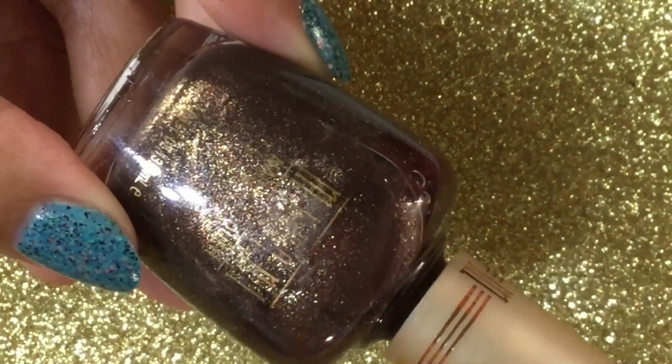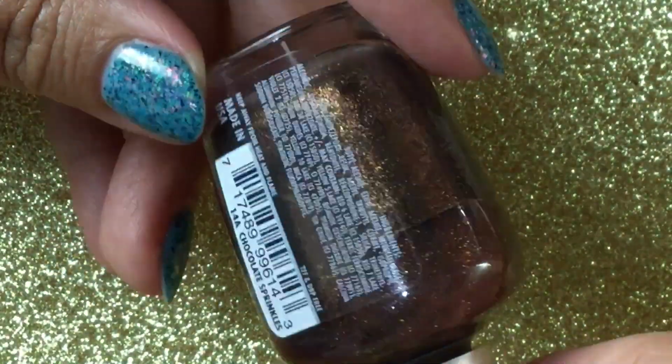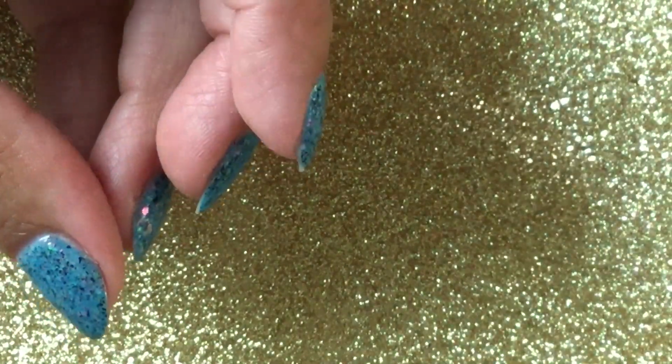Then I have some older Milanis. This one is really gorgeous. I don't wear a ton of browns, but I have worn this on multiple occasions. This is called Chocolate Sprinkles. It's a gorgeous name as well. This is super pretty, so I will keep that.